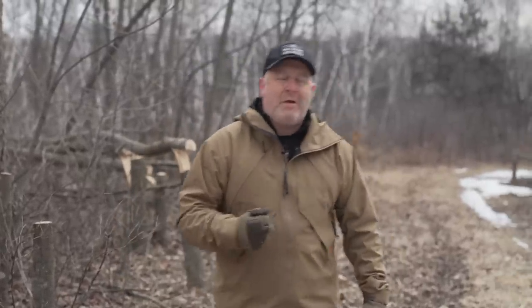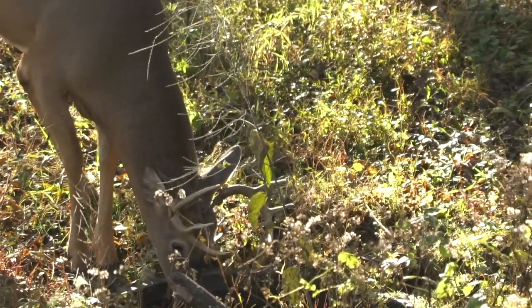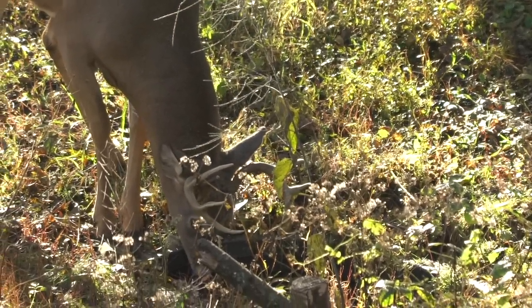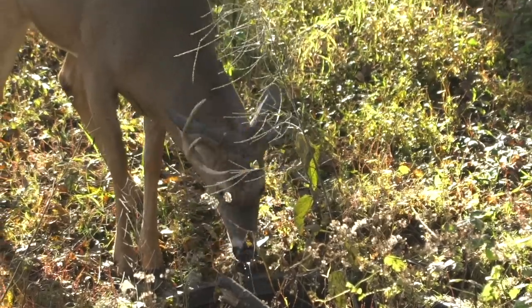Now, people will say, well, I have a creek on my property or a swamp, or I have a pond behind our cabin. Well, that doesn't mean those deer want to go all the way out of the way to hit that pond behind your cabin and go out there. So a water hole, if deer are traveling from dry bedding areas to dry bedding areas to food sources, it makes a perfect spot for a water hole.